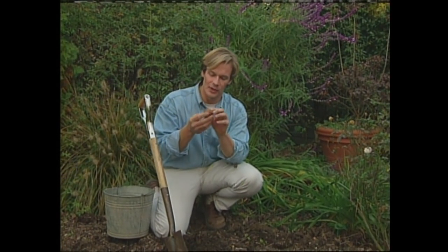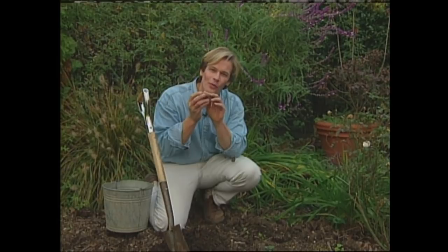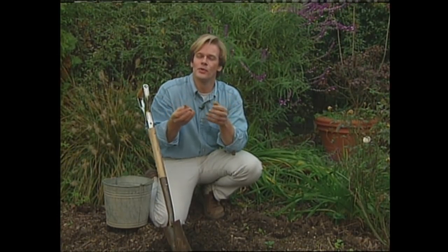Now, don't let the idea of planting a few tulip bulbs shake you up. There's really nothing to it. You see, the flower is already packaged inside this little brown wrapper. All you have to do is coax it out by planting them properly.